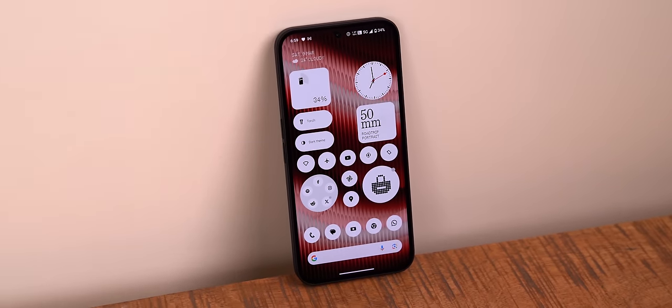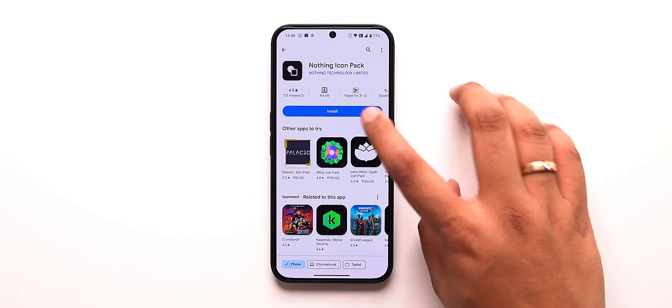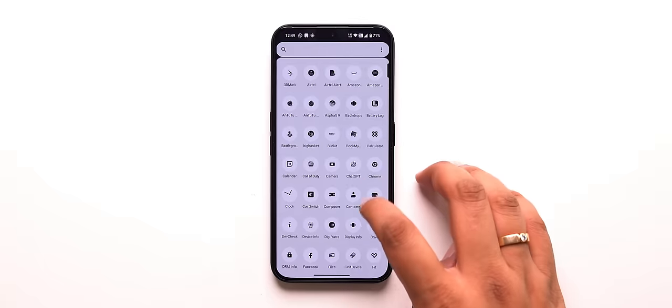Have fun with it. And just a quick tip. If you love the monochrome icon pack and hate some icons not supporting it, just install the Nothing icon pack from the Play Store and it fixes things. Yeah, thank me later. And my love for Nothing OS isn't just about good looks.